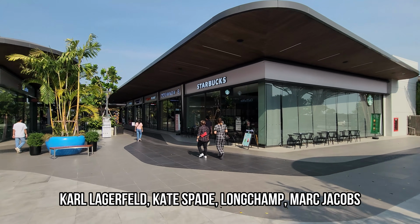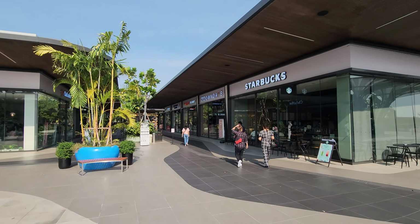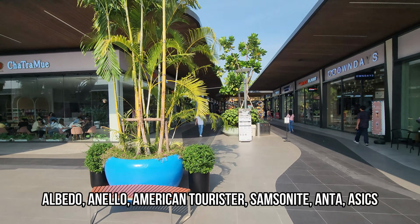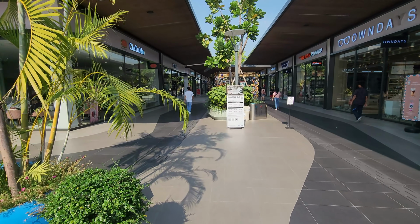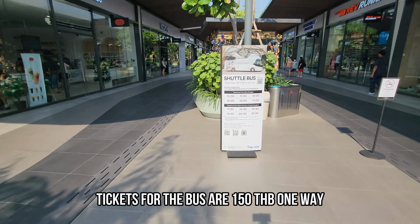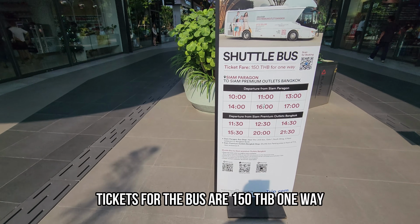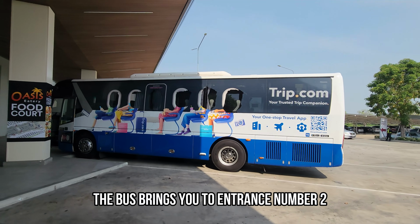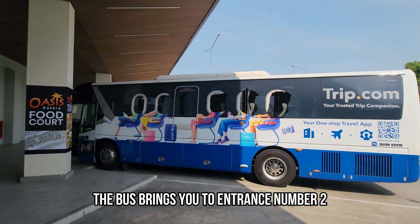There's quite a nice breeze actually coming through the buildings, but the moment you are walking in the sun, it's very hot. So here you have the schedule of the shuttle buses, and you can depart from Siam Paragon at 10, 11, 1, 2, 4 or 5. Or if you want to go back, it's at 11:30, 12:30, 2:30, 3:30, 8 and 9:30.